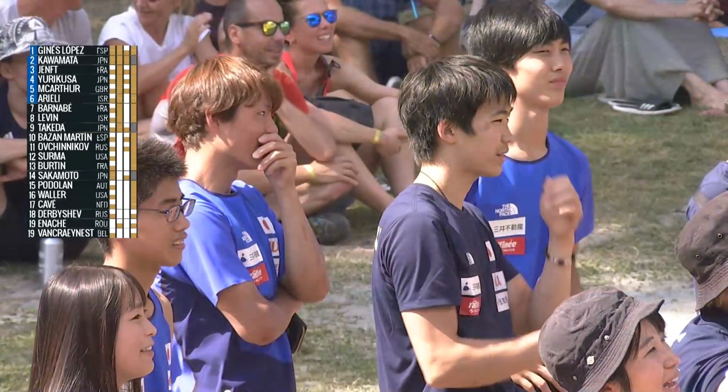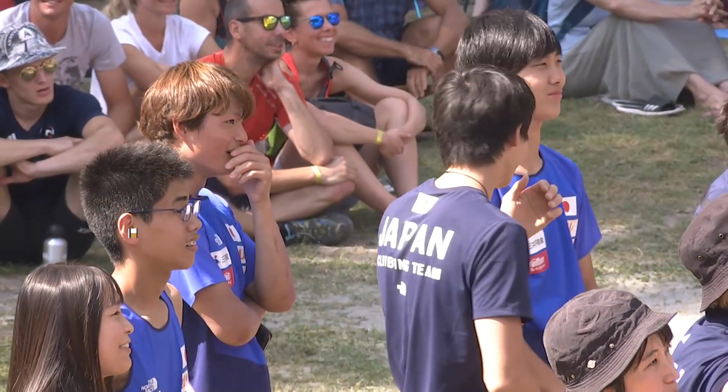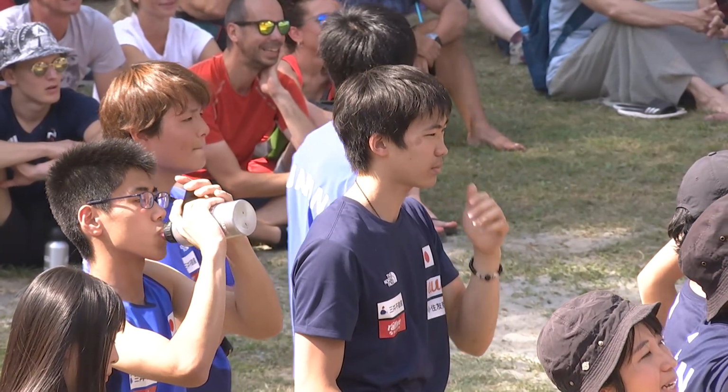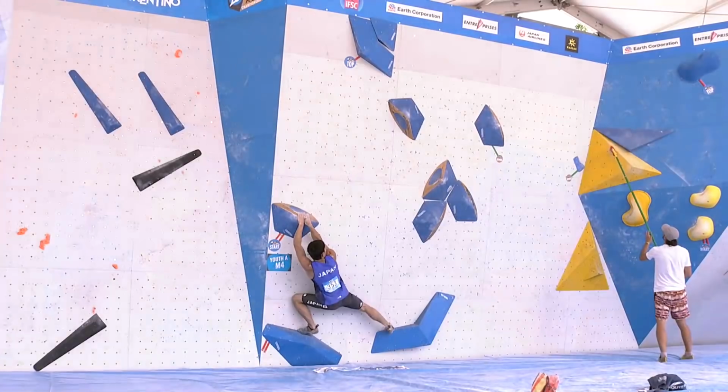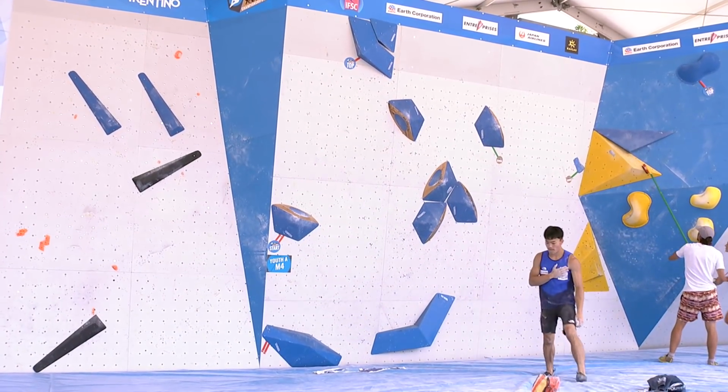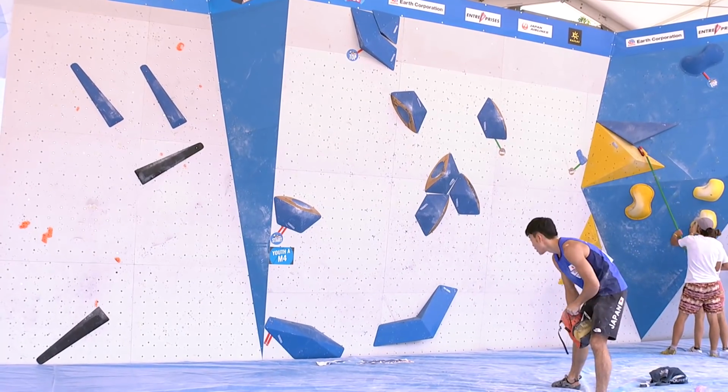Yeah, he could end up with 4 tops as well. In fact, looking at how many people have got number 4 done, I think he probably will end up with 4 tops. Yeah, 3 tops in just 4 attempts for Ray Kawamata. Topped the boulder that nobody else could in only his second try.